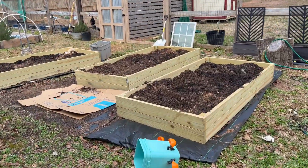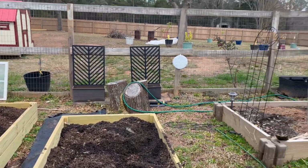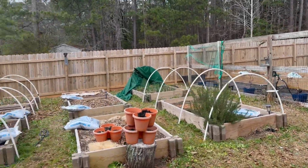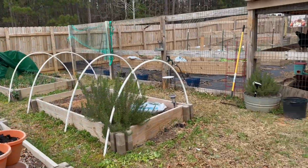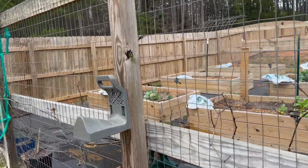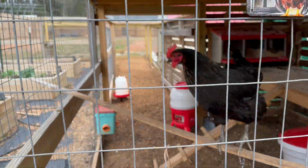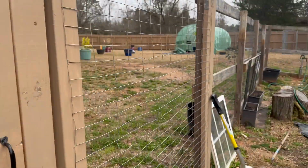Here's my 3 new additions. Eeny, meeny, miny. So, my 4th addition, Mo, is over there. I'll bring you over there as well. You know, my girls, and this is the other side of the garden. I'm going to start refreshing things. My side garden. You say hey girl? Say hi. They're eating some cabbage from the garden.